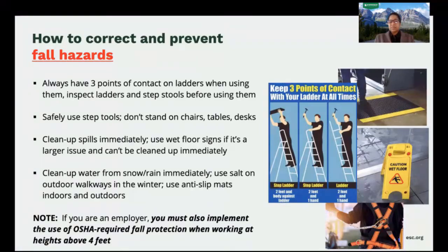And how to correct and prevent fall hazards. So you always want to have 3 points of contact on ladders when using them, and inspect ladders and step stools always before using them. And safely use step stools. Don't stand on chairs, tables, and desks, please. And clean up spills immediately. Use wet floor signs if it's a larger issue and can't be cleaned up immediately. And you want to clean up water from snow and rain immediately, and use salt on outdoor walkways in the winter. Use anti-slip mats indoors and outdoors.